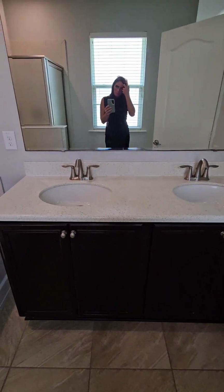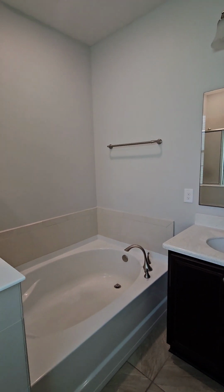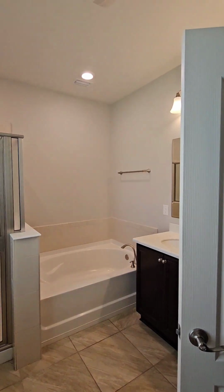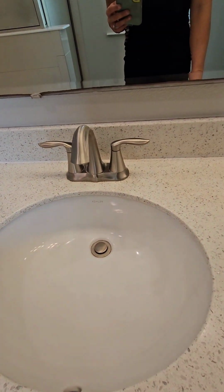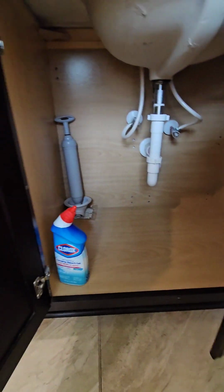Doesn't stick very well, but I guess that's good when you're in there. All right. I kind of like that they have a towel rack right above the tub. Makes it easy, and then they've got the recessed lighting above the shower and the tub. Looks pretty good.